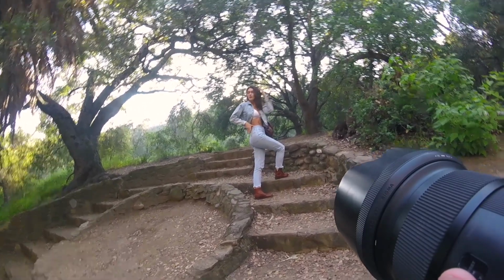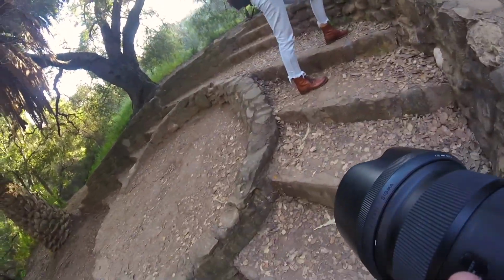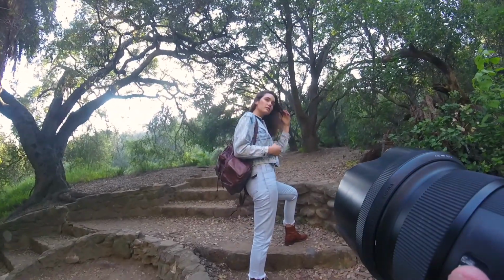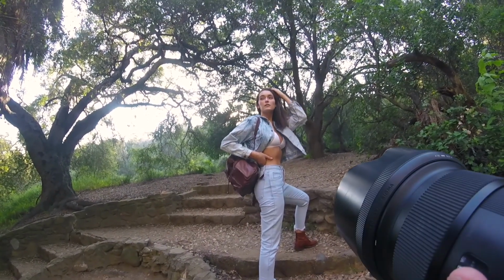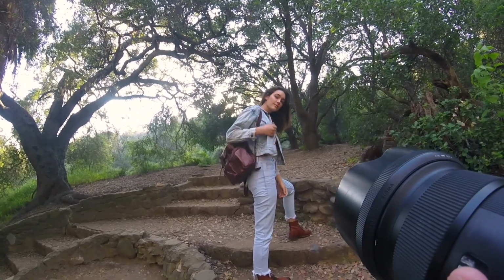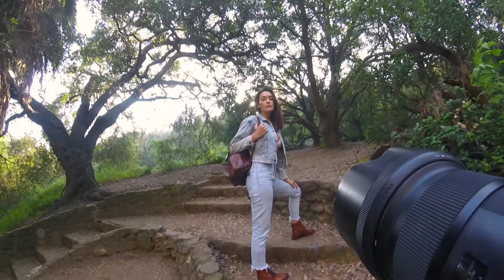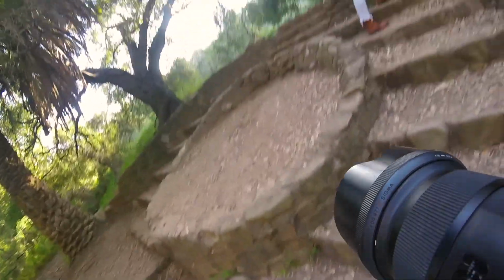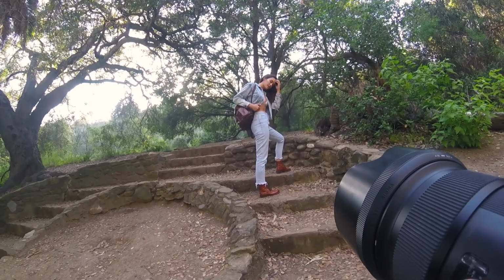Switch the backpack to your right shoulder, because I do actually like the backpack. That's cool. Put that hand on your left knee. Yeah. Awesome. We can do this without falling. Look right at me. Awesome.